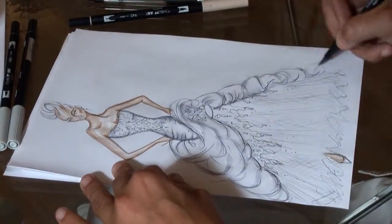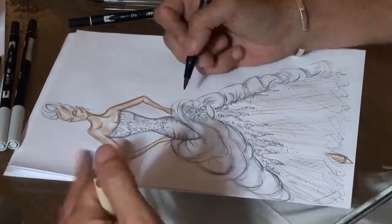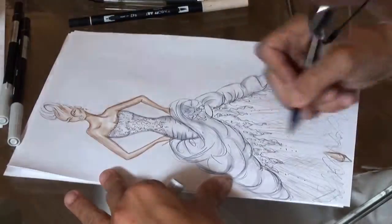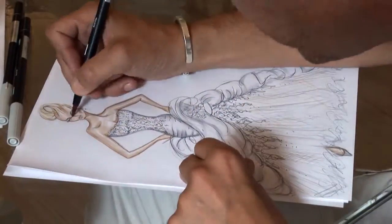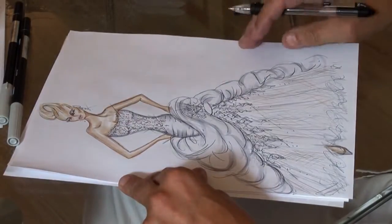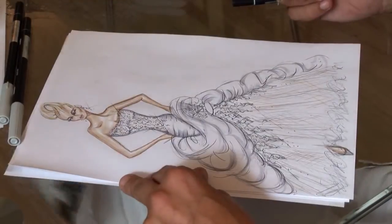Like tulle and organza, it's very light, very airy. So with tulle you'll do crisscrosses, which shows it has holes in it, basically, and it's very sheer. So certain fabrics you can draw in different ways. And that's basically it. Final finished sketch.